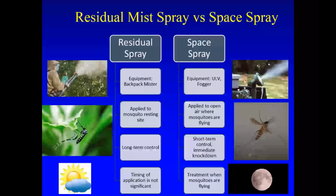The residual spray that is applied to the underside of that leaf is going to provide long-term control. And it doesn't matter what time of day you put it out. You can put it out at midnight if you wanted your technicians to work at midnight, but basically they could work their normal day and be able to put out these residual mist sprays very effectively to vegetation and eliminate mosquitoes.